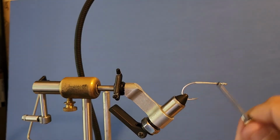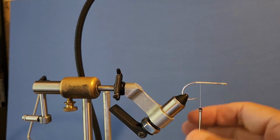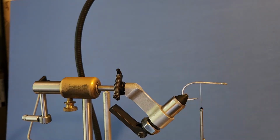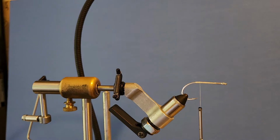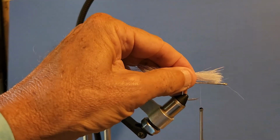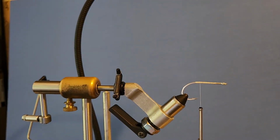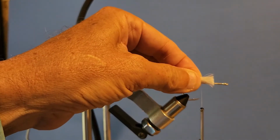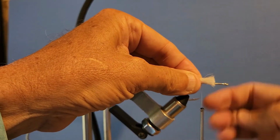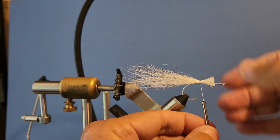So right around where the hook bend is, and then come forward roughly a quarter inch, roughly to where the hook point is right there. Pick out a good swedge of bucktail. You want it to be as long as you can, but you want all the butts to be nice and flat. So I'm gonna cut those to flatten them out. You want that to have about a half inch portion right in there and two loose wraps over the top.